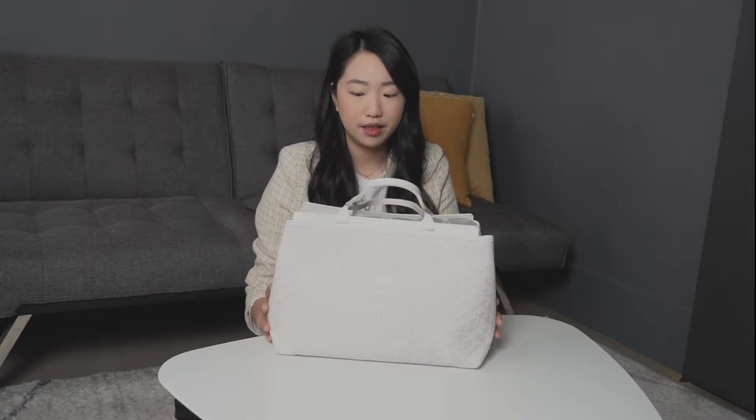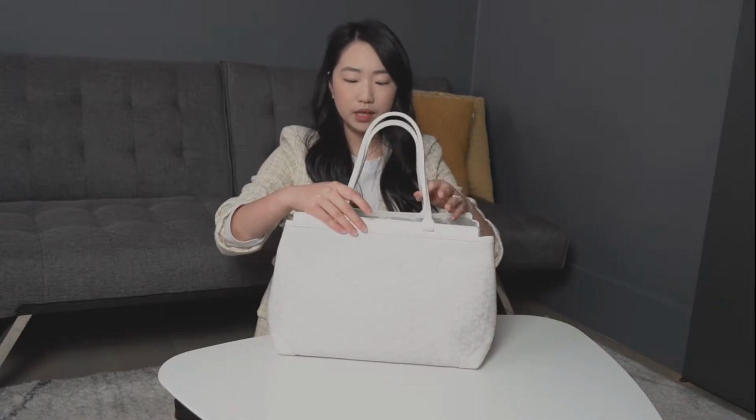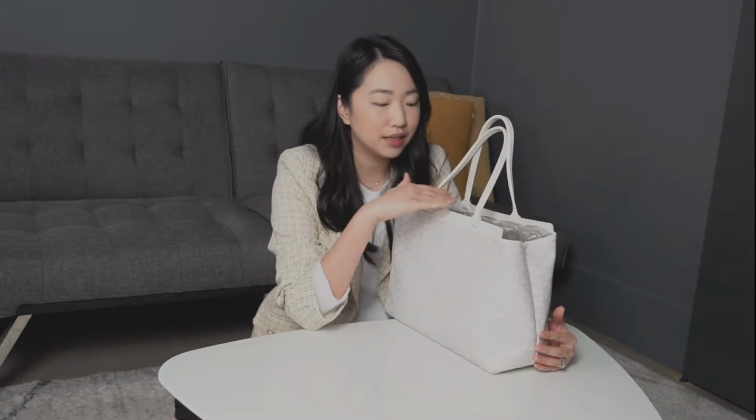This bag is perfect because I can just dump everything in here. In terms of the wear and tear, I was really concerned about the strap of the bag, because if I put anything too heavy in there, the strap feels pretty thin and flimsy. But to my surprise, this bag has held up super, super well. I put my laptop in here, I throw notebooks and everything in here.